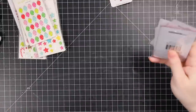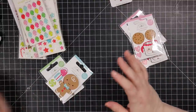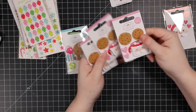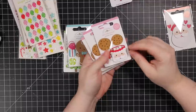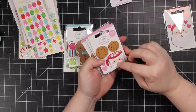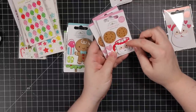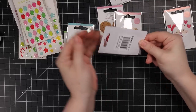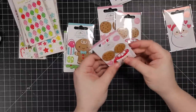And then the really fun cardstock stickers, like the Doodle Pops. Again, I ordered extras. This one, how cute. So this one is the cookies for Santa. And again, they're all like 3D multi-layered. They'll have like glossy accents on them, things like that. So you've got this cute little Santa mug with cute little marshmallows and stuff. But yeah, they're super dimensional.